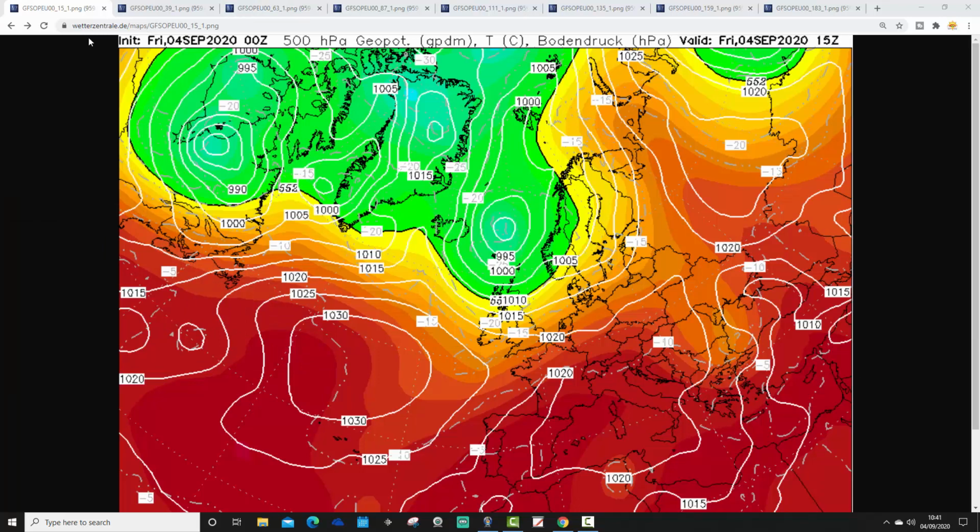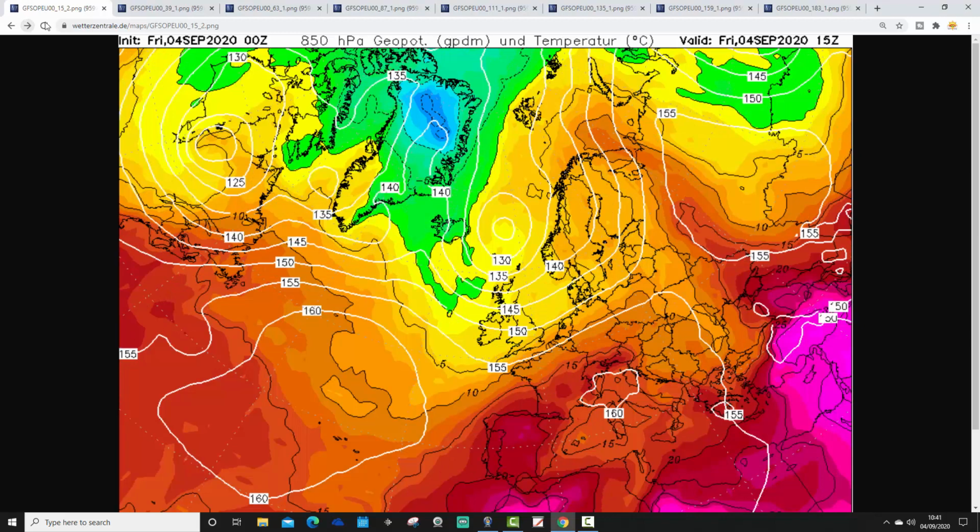So this is how things are currently looking across Europe today. High pressure is dominating across many southern and southwestern parts of Europe. We've got quite a large ridge extending in from off the Atlantic into many parts of southern Europe in particular. Low pressure though is out to the northwest, quite a deep area of low pressure to the north of Scotland.